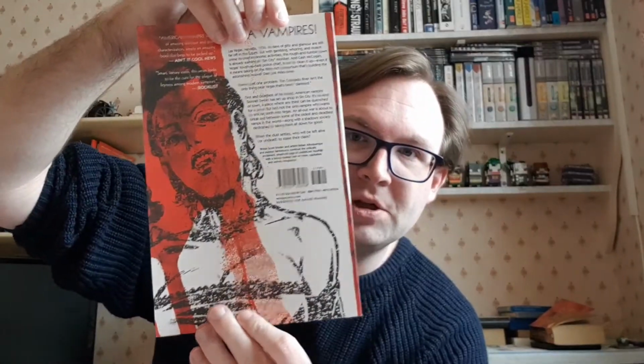And this is the second volume, which I haven't read, nor the third volume. And this is the third volume. This one is a bit thicker than volumes 1 and 2. But today, as I said, I will just be focusing on the first volume.